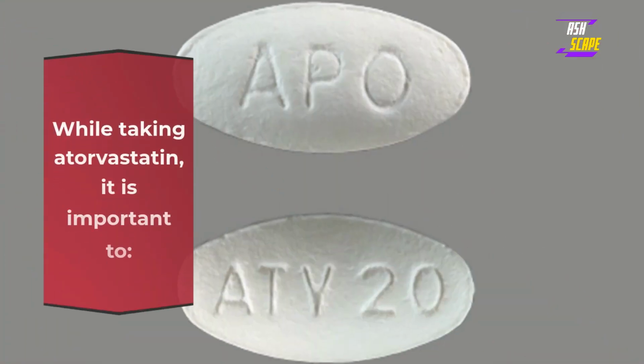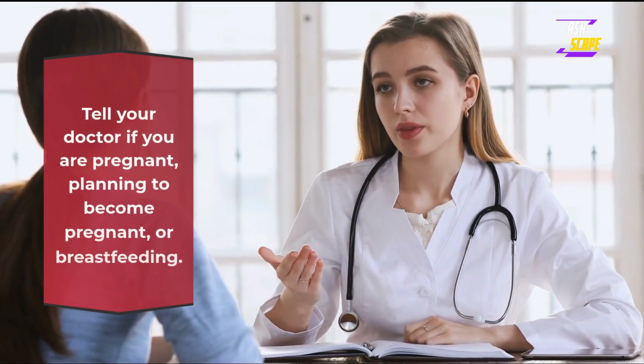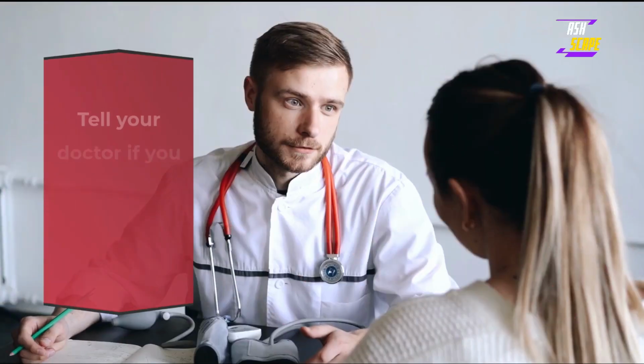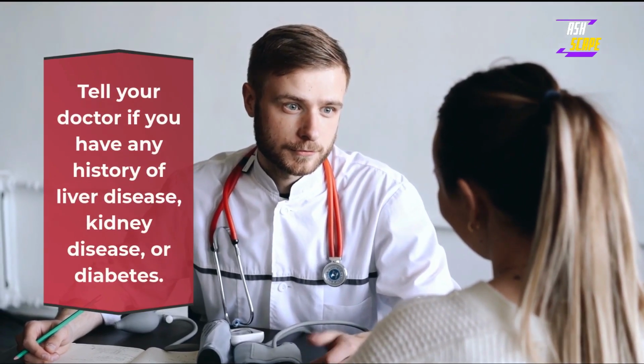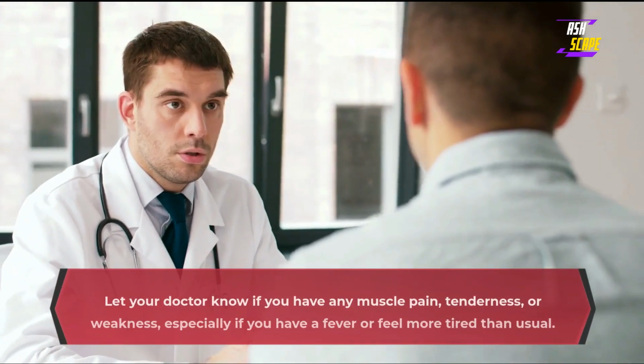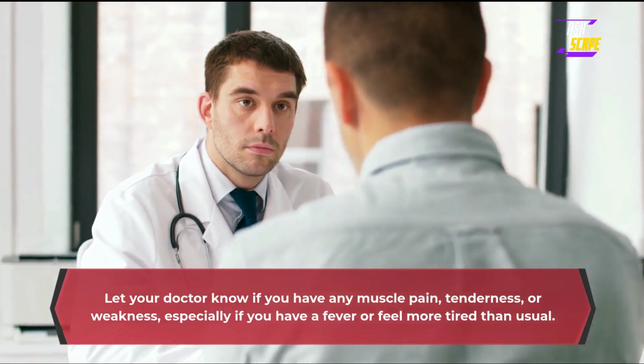While taking atorvastatin, it is important to keep regular doctor appointments so that your progress can be checked. Tell your doctor if you are pregnant, planning to become pregnant, or breastfeeding. Tell your doctor if you have any history of liver disease, kidney disease, or diabetes. Let your doctor know if you have any muscle pain, tenderness, or weakness, especially if you have a fever or feel more tired than usual.